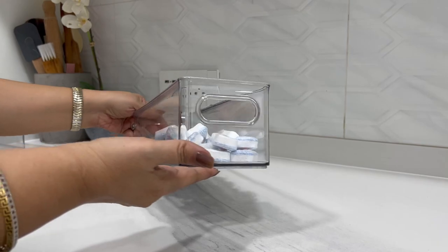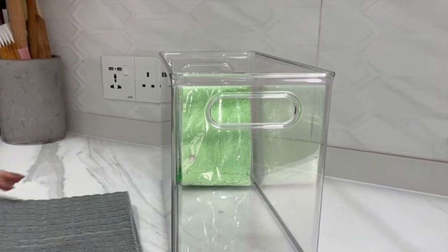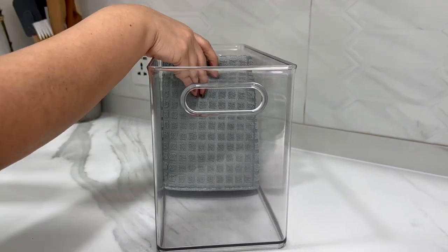Now I'm putting away the dishwasher tabs and detergents. I have these microfiber dish mats that I use on the counter and a bunch of kitchen cloths to keep as well.